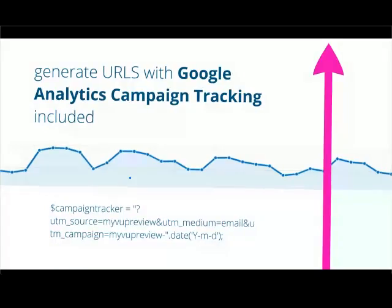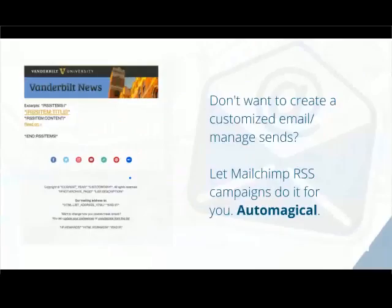So the next bonus round item would be, hey, I don't really want to create a customized email. I don't really want to do any of that stuff. So let MailChimp's RSS campaign do it for you. It is automagical.